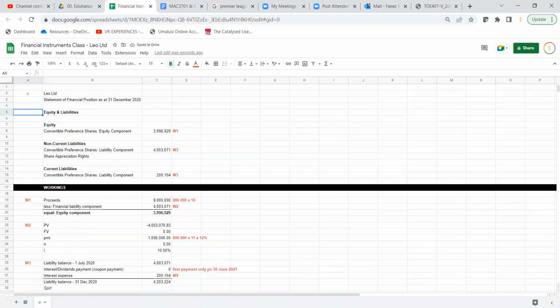Sorry, Faiz. Yes. So in this question, the conversion to ordinary shares was mandatory. How would our answer change if it wasn't mandatory, compulsory? Okay. So what would it be if it wasn't?